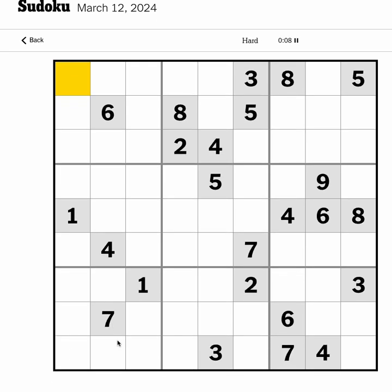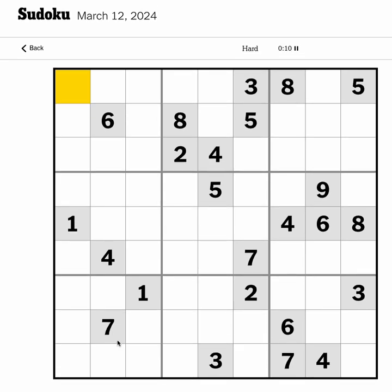Okay, so this is the New York Times Sudoku for March 12th, 2024. This is my walkthrough video. I will try to explain it as simply as possible, which is more difficult than usual, I will say, but let's see how well I can do it.